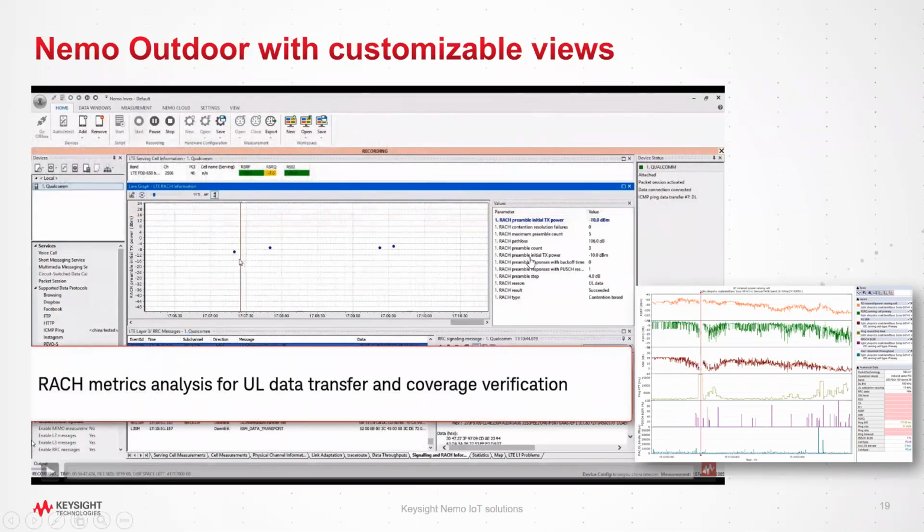So here's something with RACH, your RACH information. If you wanted to look at your RACH preamble count, what your RACH path loss is, or what your RACH access delay is, and if your RACH actually succeeded, all of that is also captured.